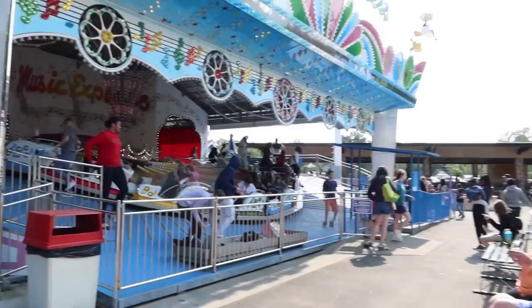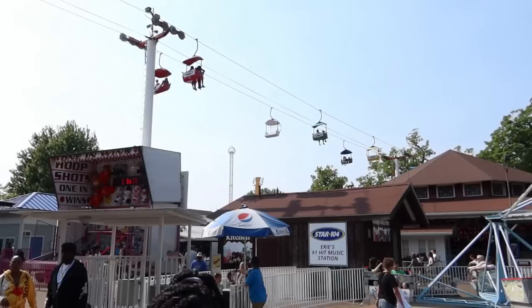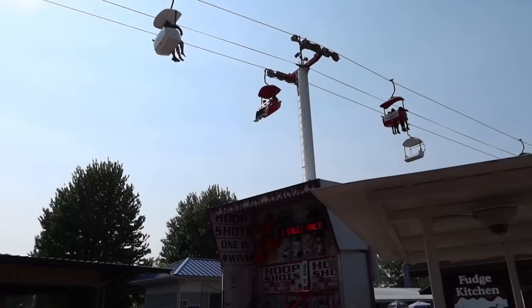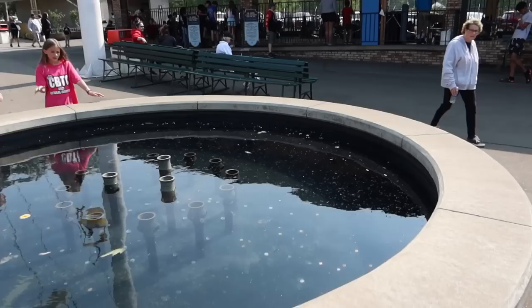Look at the Music Express here. You tend to get a lot of these around in American amusement parks. I mean, we get these back home too, but you typically see loads over here in the States. Really nice day here at Waldameer. Just coming to see somewhere for the first time. Loads of games here too. Looks like we've got a defunct fountain over here. Oh no, I think that kid thinks it's a paddling pool. It's not, it's a fountain.